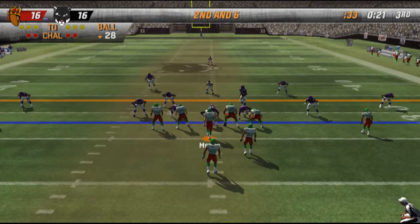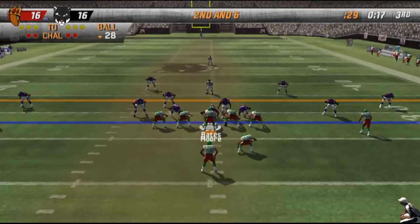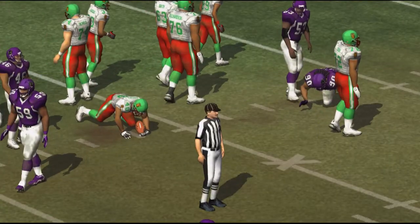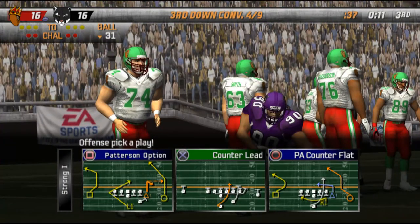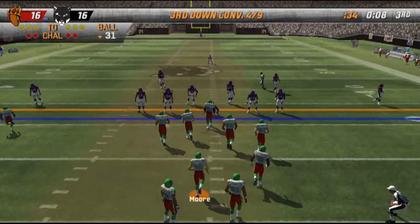Set. Brown. Handed off. Clay comes up to make the play at the 31-yard line. Ramp rumbles forward for a gain of four. Third and maybe two. Ball on the 31-yard line.